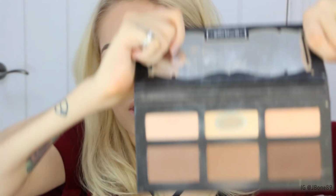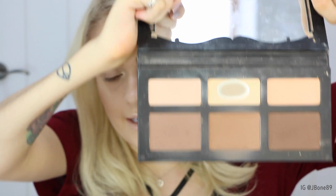Okay, now back to the eyes, and I'm going to be using the shades we used for the contour, and I'm going to run that through the crease. And to do that, I'm using this YSL brush. I really love this brush. It's such a nice brush. It's really similar to the E40 brush from Sigma, but I really like it. It's nice and long and really, really fluffy.